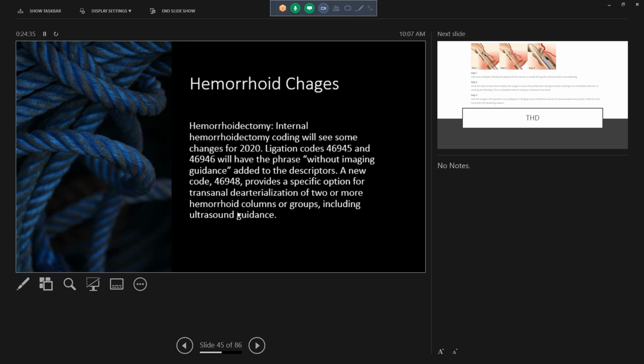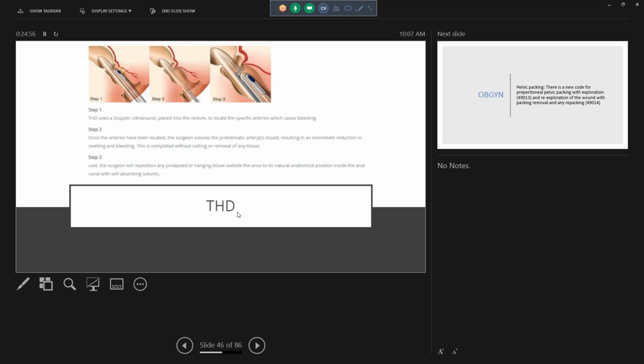Now, ironically, while most of the coding changes add the word with imaging, hemorrhoid codes are going to be changed. They'll have the phrase without imaging. And there's a new code for transanal dearterialization of 2 or more hemorrhoid columns or groups, including the ultrasound. So here's your new code.